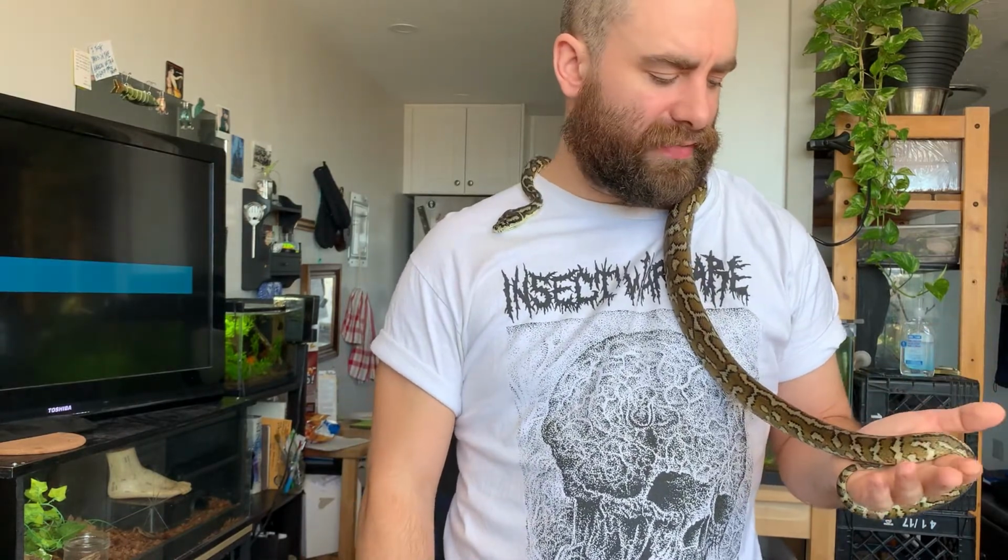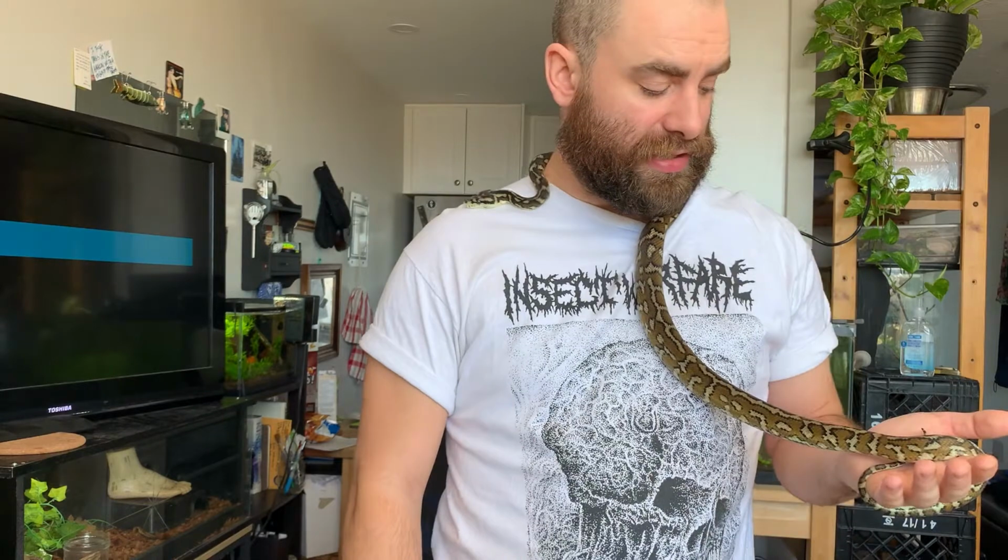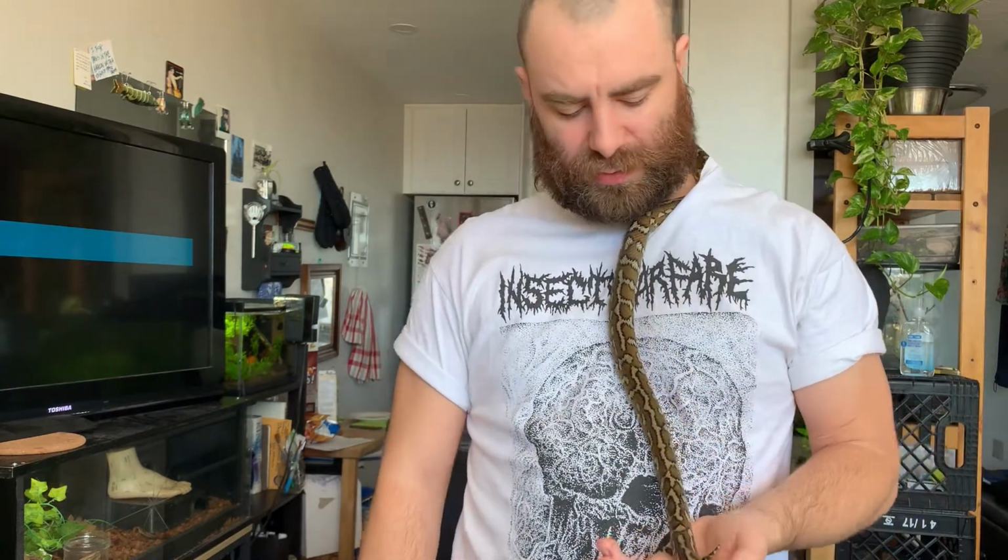The enclosure is completely up to snuff. The temperature, the humidity, everything's on point. She just likes to take it easy. She likes to feel safe and secure and doesn't like to expend energy when she doesn't have to. So here I have her out and she's on the move, trying to get comfortable, sniff around and see what's happening. But without me going in there and taking her out of her hide, I imagine she would spend the whole day in the hide.